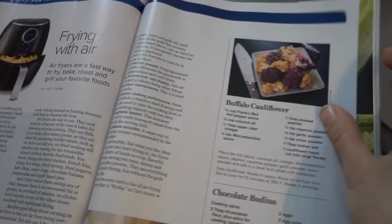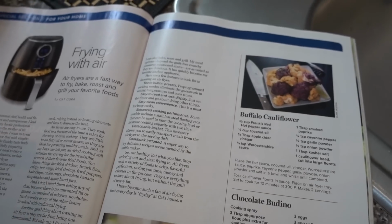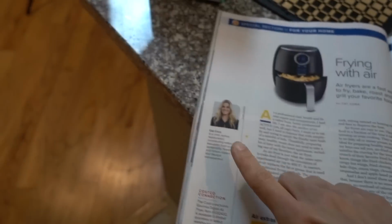I bet this would be good. She did rainbow cauliflower here, purple and white. Ooh. Look at all these credentials.